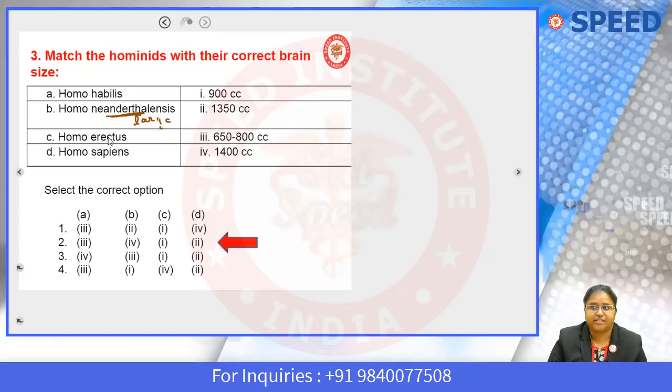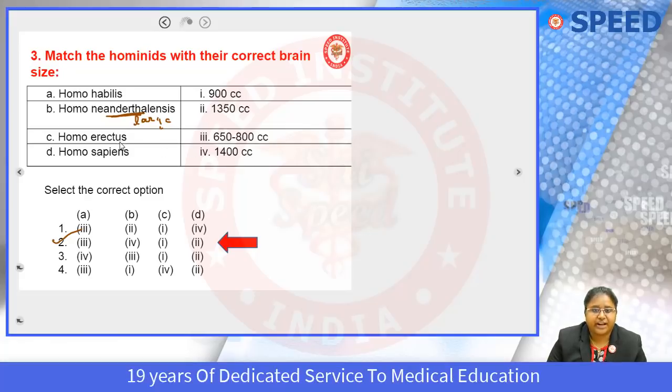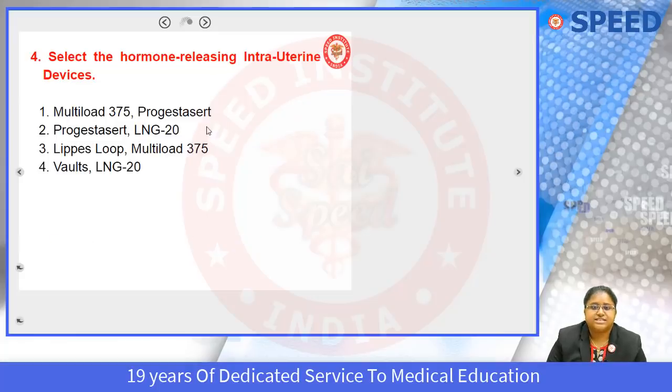And Homo erectus, where the erect position of their body started to come about, will be around 900. And Homo sapiens, the next after Neanderthals, will be of 1350 cc. So the correct option is: Homo habilis 650 to 800, Neanderthals, the larger one, 1400 cc, Homo erectus 900, and sapiens next to the Neanderthals, 1350. Select the hormone-releasing intra-uterine device.